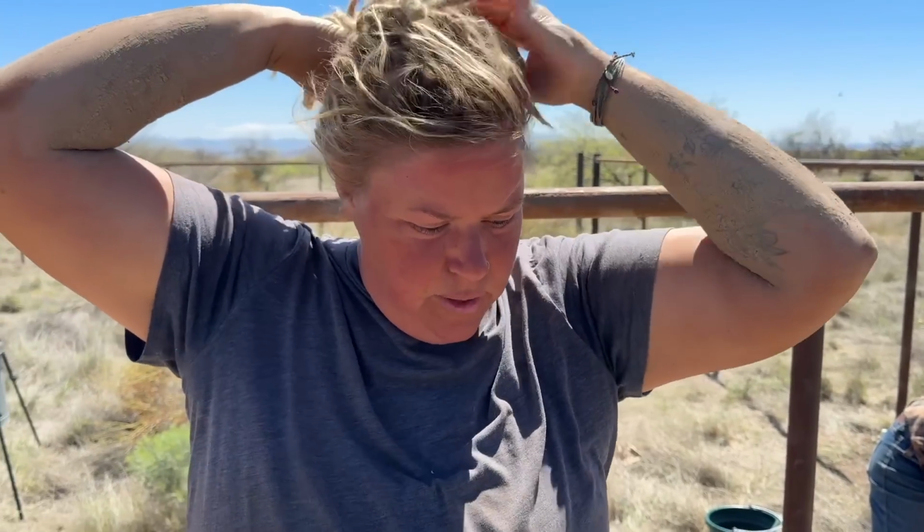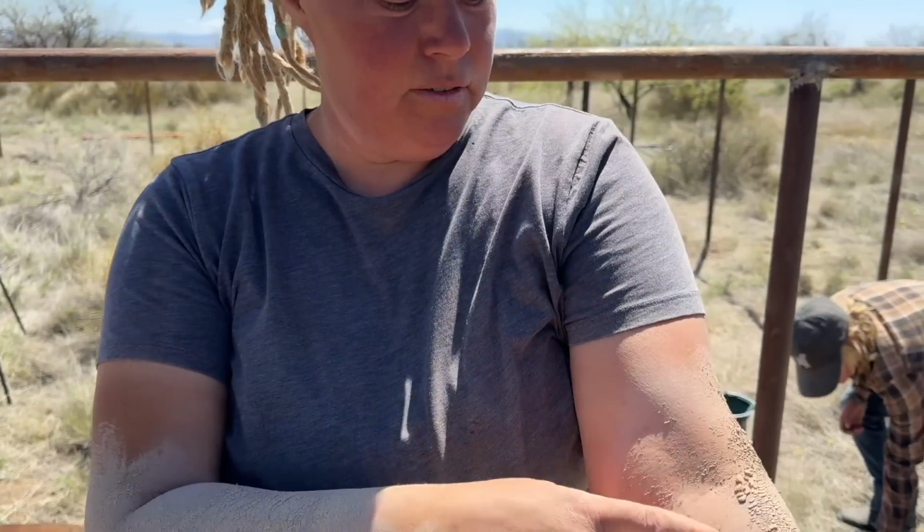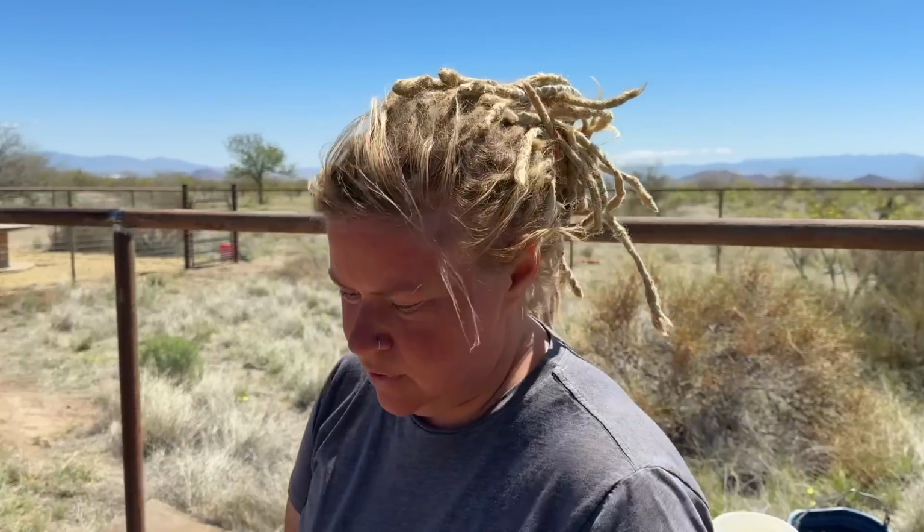I think I need it thicker. There's a couple times it's hit me, you know, where I don't have a lot. So I'm gonna put more on. Yeah, or we can just get sleeves.